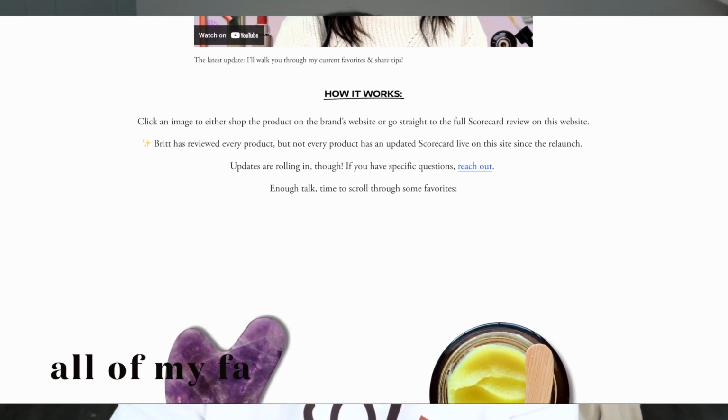Every score can go from 1 to 5, 5 being the highest. Highest possible score is a 20 out of 20. I don't know if I've given out a 20 out of 20 in the past 8 years. And that would have been on my Britt's Picks list for sure. That's where all of my favorites are. My current favorites, if you want to find them, there's a one-stop shop on the website. You can check that out.